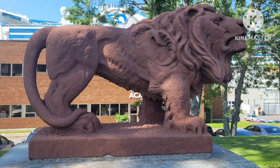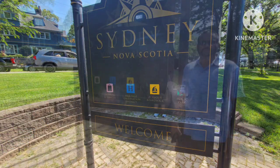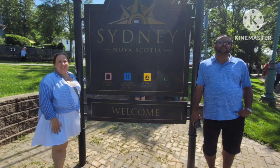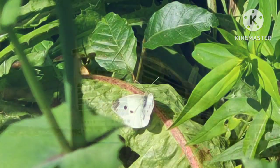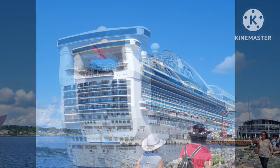This lion was on top of the Royal Bank of Canada. Here's a pretty butterfly that we saw. And also, here's our ship. That is the Caribbean Princess from the rear, the aft.